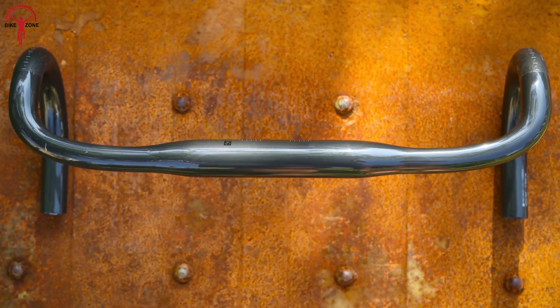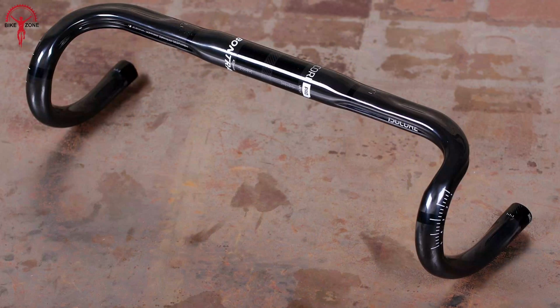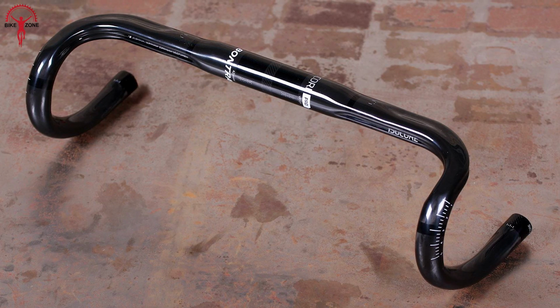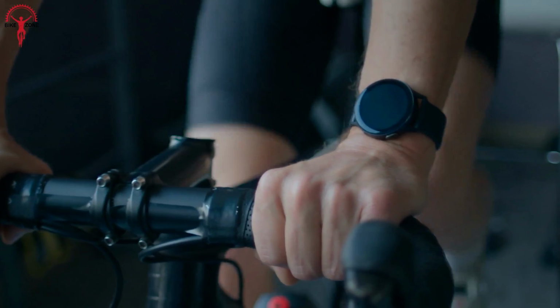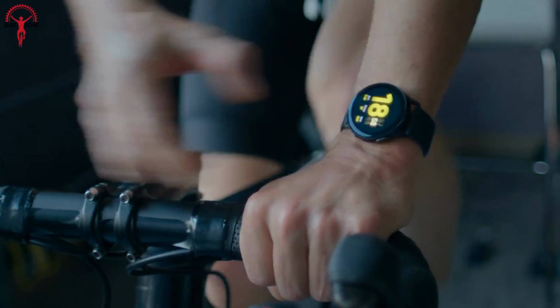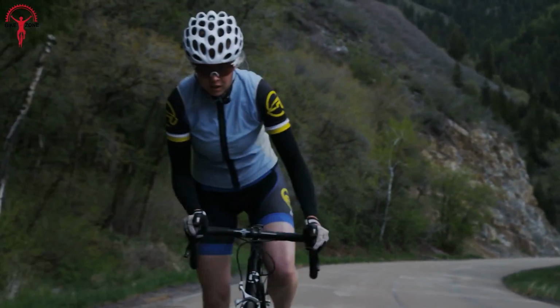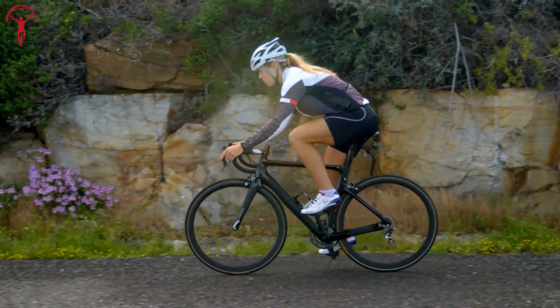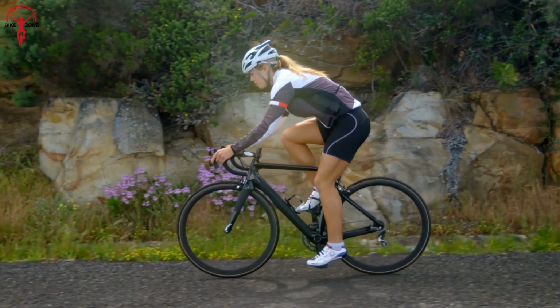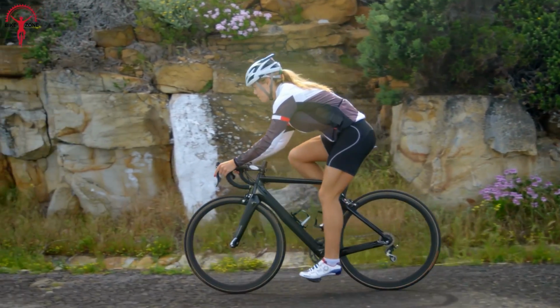Finally, the variable radius drop handlebar, also known as the VR, has the most visible flat area on top, is ergonomically designed, and allows riders to move their hands between the top and drop sections swiftly. The right shape is all about finding an ideal balance between mobility and stability, so you must experiment with several handlebar shapes before deciding on the best one for your road bike and yourself.